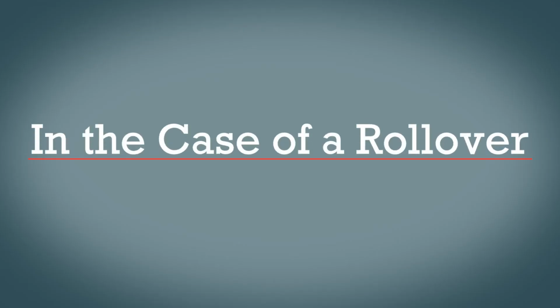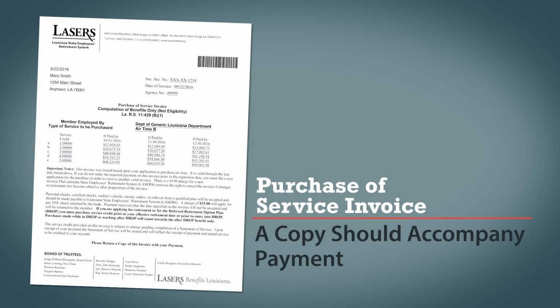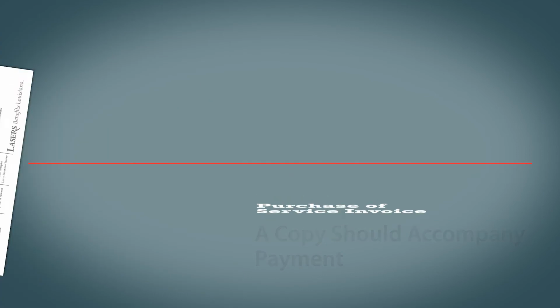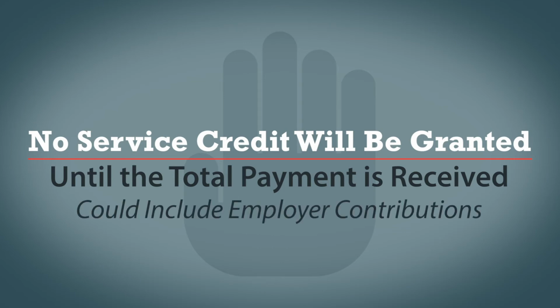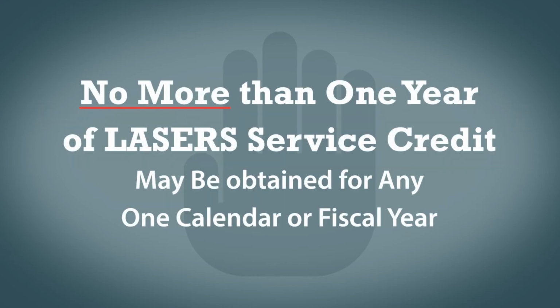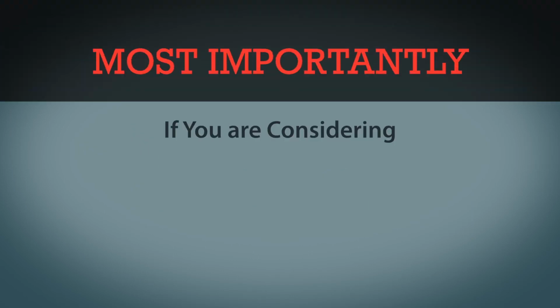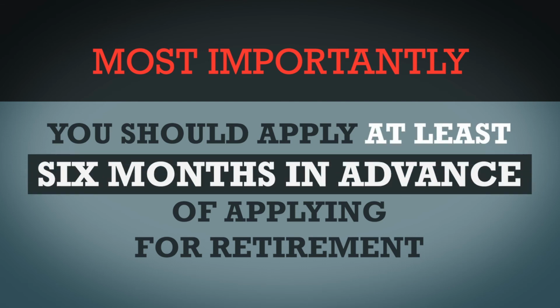In the case of a rollover, Form 2-13, LASERS Acceptance Letter of Rollover of Assets, must be submitted to LASERS. A copy of your invoice should accompany your payment. No service credit will be granted until the total payment is received, which could include employer contributions. You may not purchase credit for any period for which you already have LASERS service credit, and no more than 1 year of LASERS credit may be obtained for any one calendar or fiscal year. Most importantly, if you are considering the purchase of military service credit, you should apply at least 6 months in advance of applying for retirement.